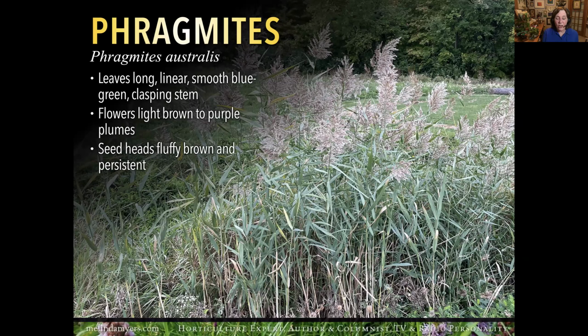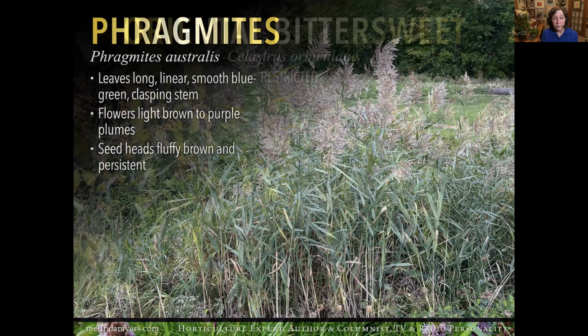Long leaves, as you can see, long, narrow grass-like leaves. The flowers are light brown to purple and they're plumes. And then that seed head is kind of fluffy and pretty obvious. It's a big plant. It grows pretty tall. Growing along ditches, roadways, disturbed sites, waterways, it really can degrade the shoreline. So it's one we want to try to get a handle on.